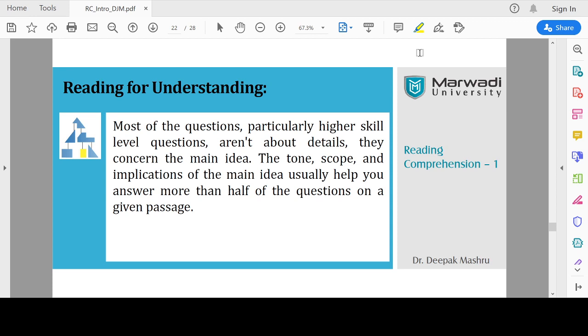And I tell you that reading comprehension questions can be asked in two ways. They can be open-ended questions, or closed-ended questions. What do you mean by open-ended and closed-ended? Open-ended questions are questions where the answer can be anything. That means you are free to write any answer. The questions which have no options are open-ended. The questions which have options are closed-ended.